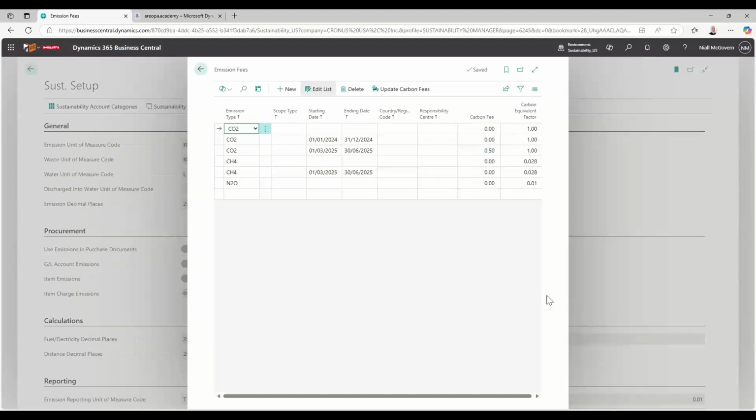You do need to be careful here with your starting dates and ending dates. I've had trouble in the past where I couldn't get various postings to come through, but the reason was that the dates weren't right. But over here on the right, it's the carbon equivalent factor.